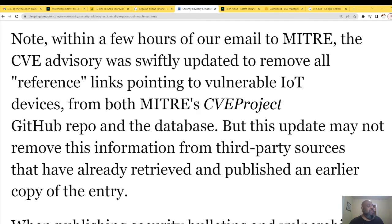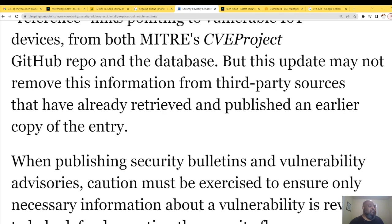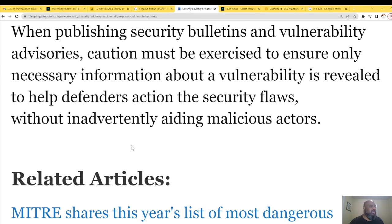Within a few hours of the email to MITRE, the CVE advisory was swiftly updated to remove all the reference links pointing to vulnerable IoT devices, both for the MITRE CVE project, GitHub repo, and the database. But this update may not remove this information from third-party sources that have already received and published an earlier copy of the entry. When publishing security bulletins of vulnerability advisories, caution must be exercised to ensure only necessary information about a vulnerability is revealed to help defenders act on the security flaws without inadvertently aiding malicious actors.